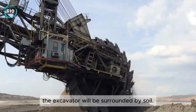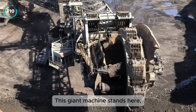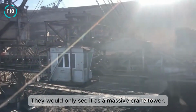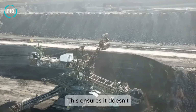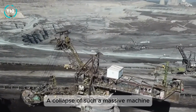This giant machine stands here, but from a distance, almost no one would think it's an excavator. They would only see it as a massive crane tower. Because during its design, to balance the weight, the rear end was deliberately extended. For stability, this ensures it doesn't tip over during operation. A collapse of such a massive machine would result in a huge financial loss. The destruction caused would be equivalent to a 30-story building collapsing in an instant.